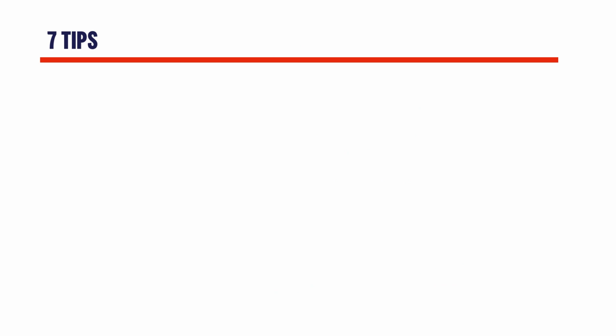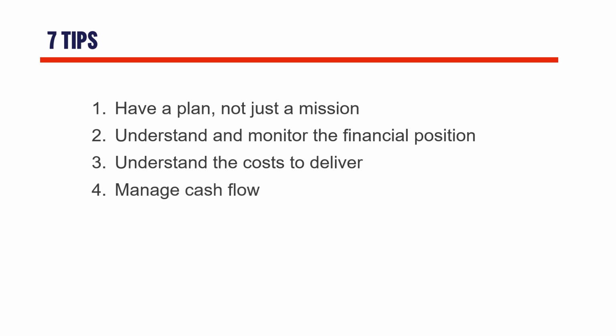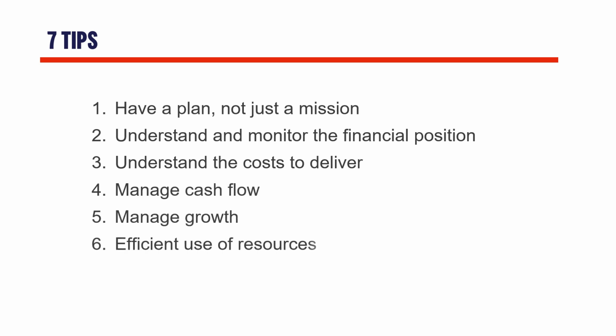So without further ado, our top 7 tips are: have a plan, not just a mission. Understand and monitor the financial position of the organisation. Understand the cost to deliver the organisation's service. Manage cash flow. Manage growth. Efficient use of resources. And plan for transition. But let's delve into each of these more closely.